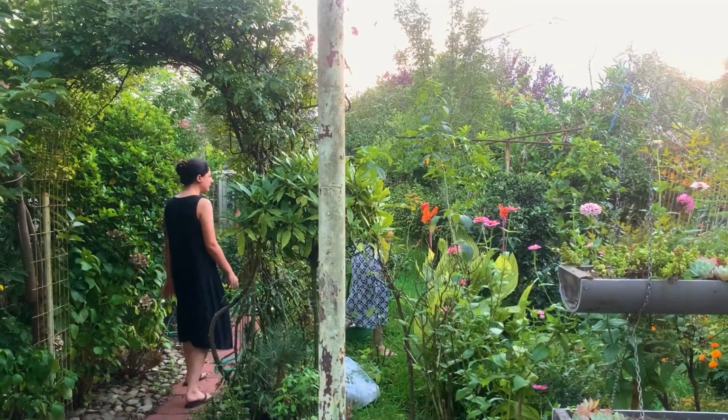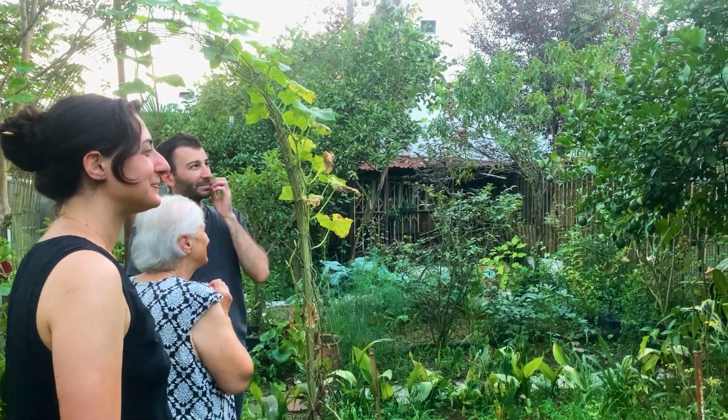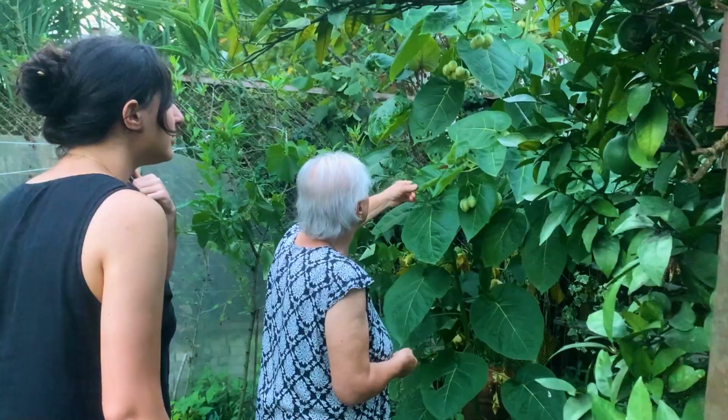Izo Bebo showed Isabella her garden, making her pick cucumbers, kumquats, grapes, and so many other things. That's so sweet. Yeah. Oh, so sweet. These were my grandma's favorite.